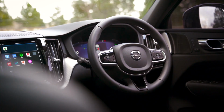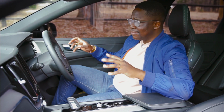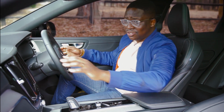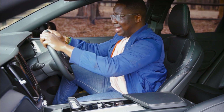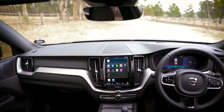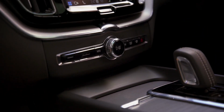Those of you who know Volvo interiors will know just how pedantic the Swedes are when it comes to the materials that they use in their vehicles. As a result of that, it really creates a lovely and plush environment for the driver because everything here feels expensive. The biggest change, however, comes in the infotainment system of this car.